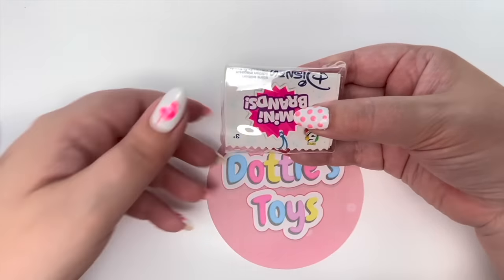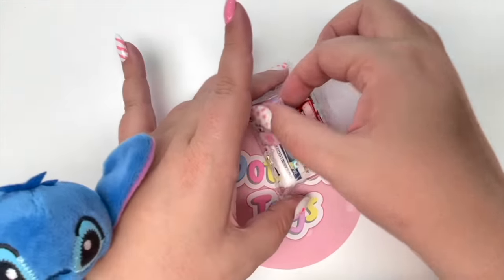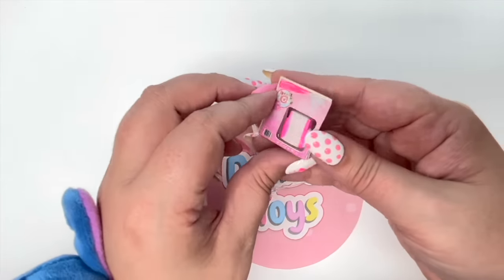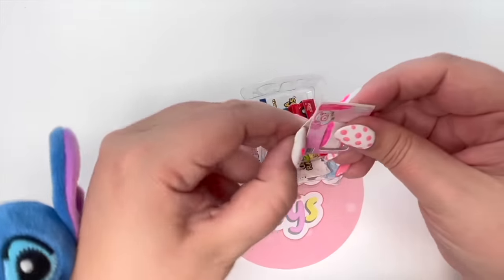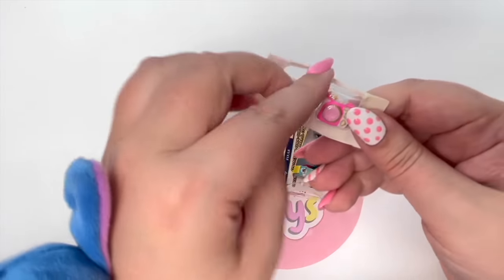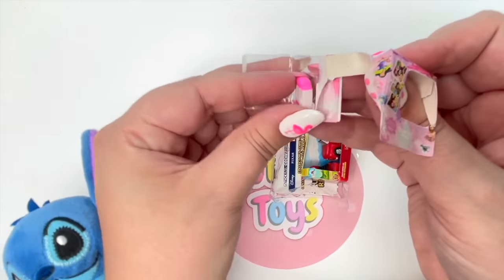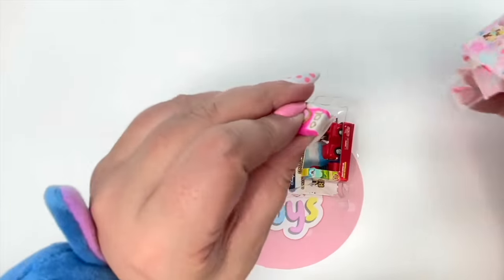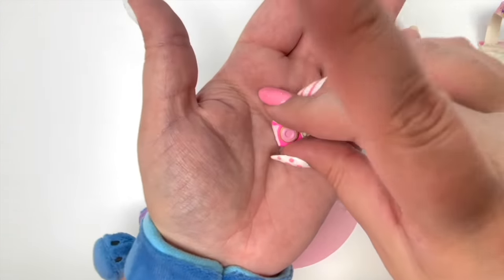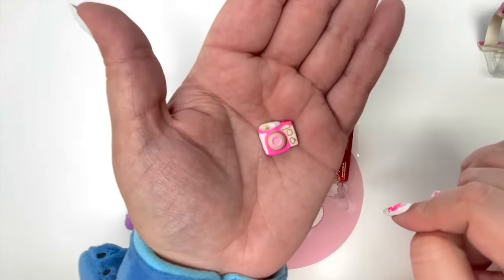All right, so let's flip this over and see who we got. All right, so we have, oh, these are such cute pieces. I love this little camera. I think it is so stinking cute and so tiny. So I already have the camera in my collection, but I have not opened this yet. So let's see what this tiny little camera looks like. I am so excited. Oh, I love that it came out so easy. So here is our little baby camera. What a cute little camera. I would totally buy this. It's so stinking cute. And of course I love all the pink.